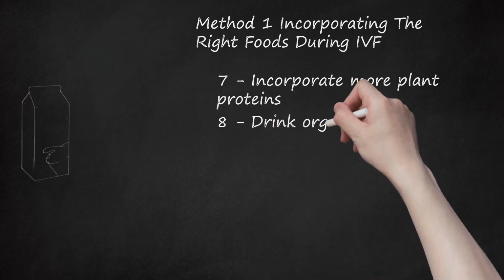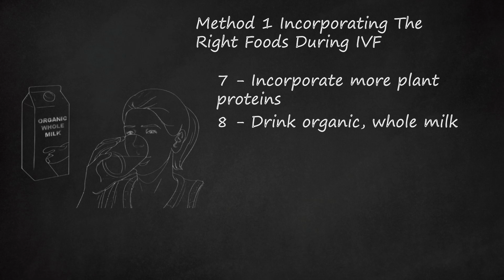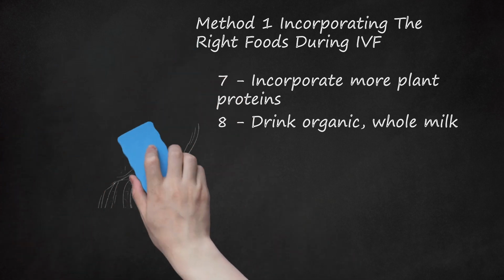8. Drink organic, whole milk. When you are trying to get pregnant, choose full-fat dairy instead of low-fat or skim. A glass of whole milk can help boost your fertility. You can have 1 to 2 servings of full-fat dairy per day. You can also get full-fat dairy from other sources, like yogurt or ice cream.